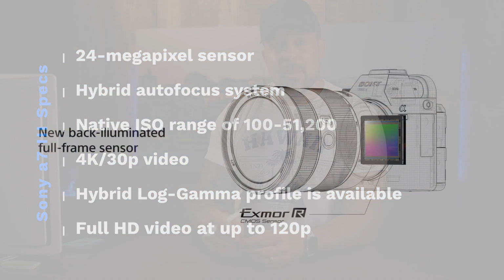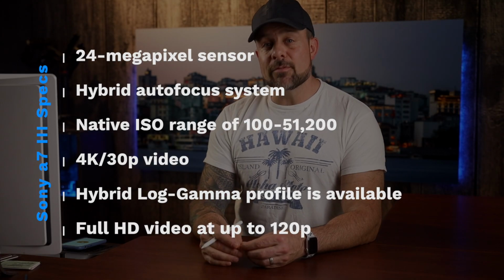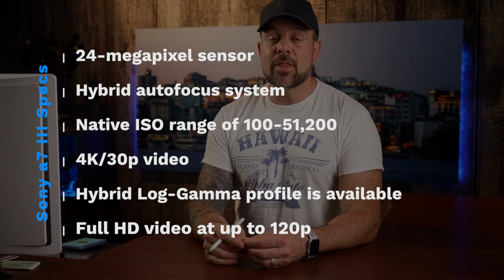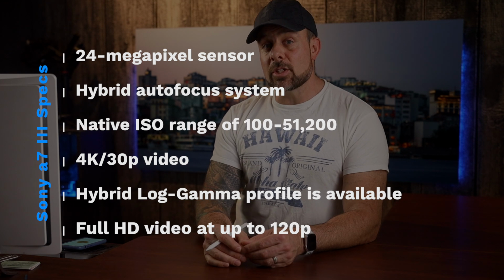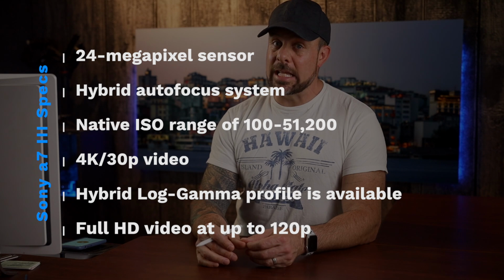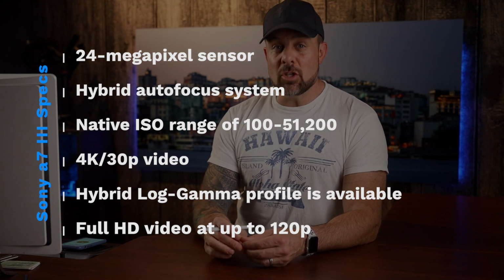Specs on this camera: it's a 24 megapixel sensor, it's full frame and back illuminated, and is paired with the Bionz X image processor. The hybrid autofocus system with 693 phase detect autofocus points and 425 contrast detect autofocus points that cover, guys, 93% of the frame. Native ISO range is from 100 to 51,200, and this extends up to 50 to 204,800.